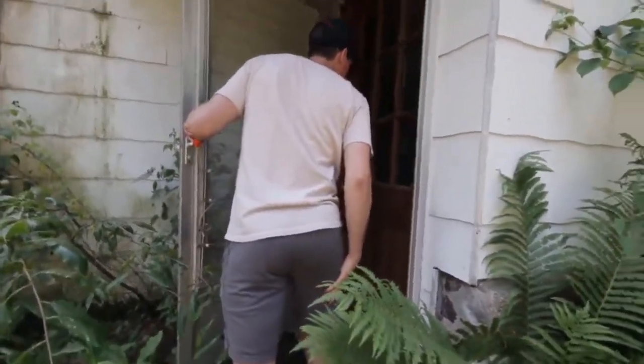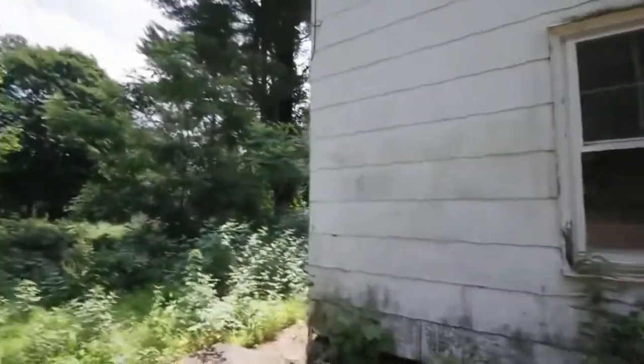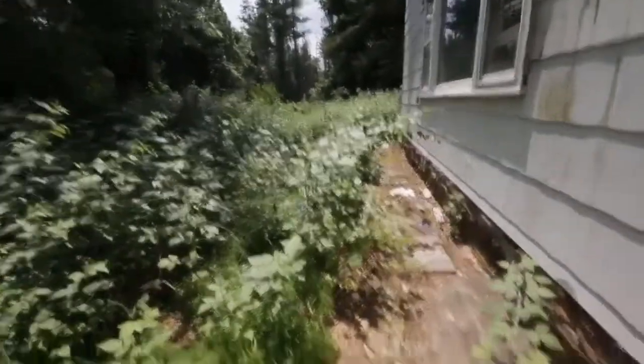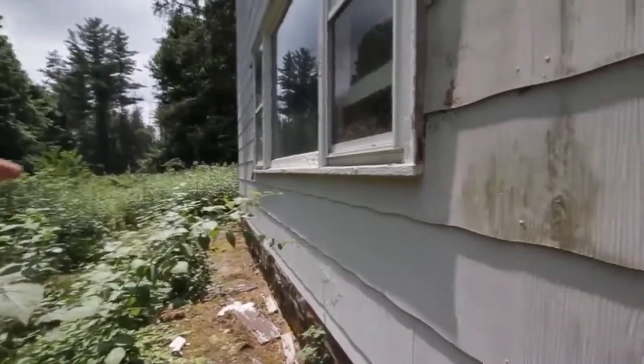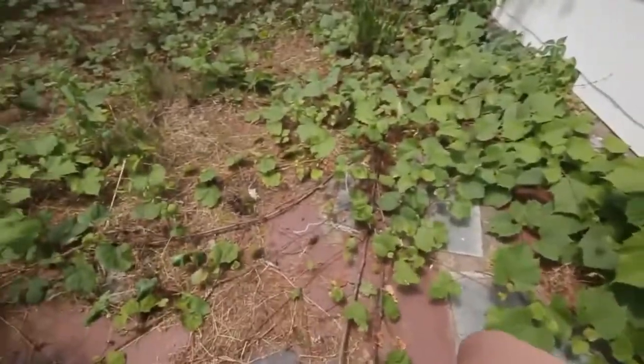No, it's stuck. Look around the side. I got spider webs on me from my other place. Is that poison ivy? Where? I think it actually could be. Scary. Oh, it's open. There's an open door.